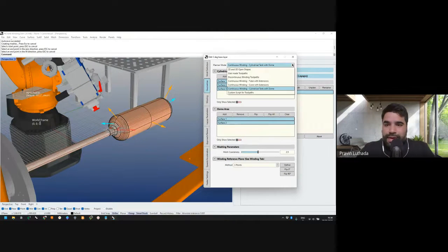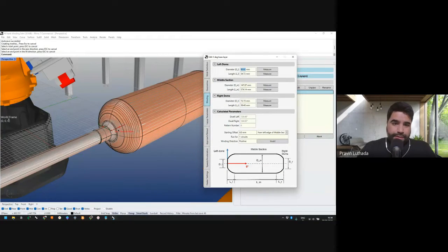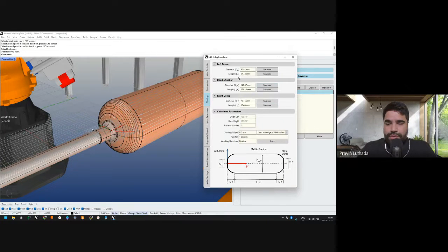From here, I have selected the continuous winding approach. This is for a cylindrical tank with dome. If I had something else, I would have selected different modes. There's also an option to write your own script. And here, you can input the values where we want it to be: the length of the diameter at the section where we have the 0 degree and 90 degree defined. At this section, we can either measure it like so, or we can just input the number that we know from our CAD.